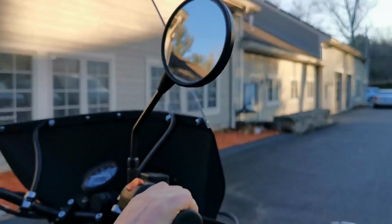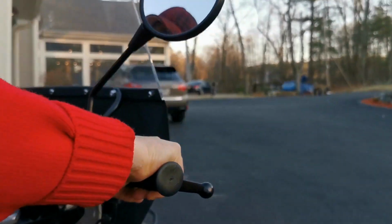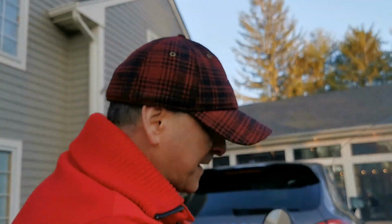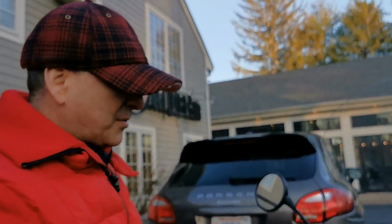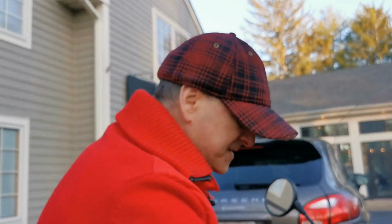Well, we're going to conclude our test ride, and believe me, it's awesome. Awesome brakes. And this bike is available, still available, at a very affordable entry point. So we covered the fact that it's 2015 and the benefits.